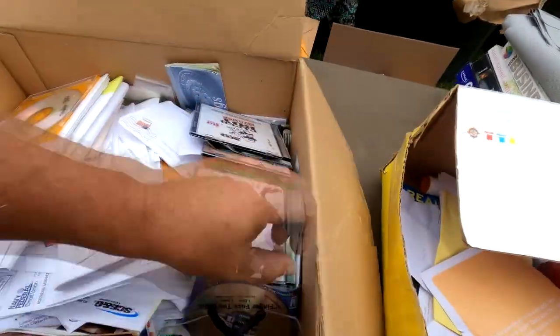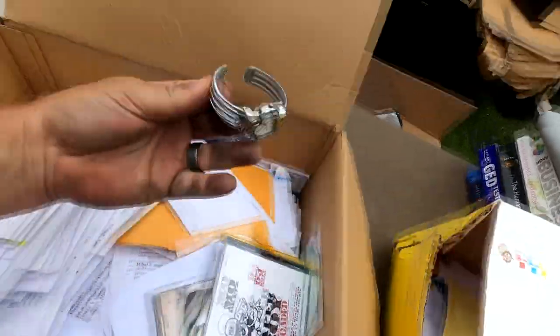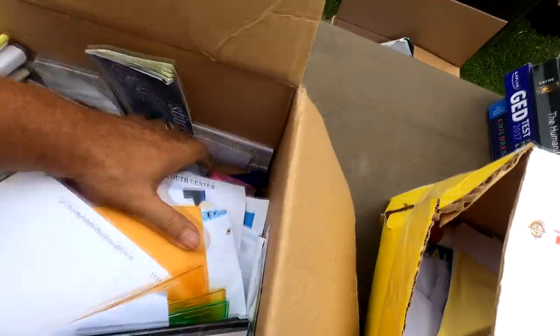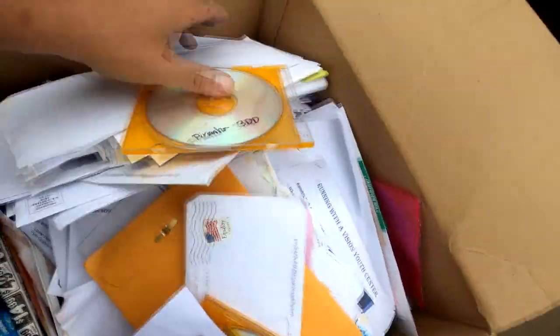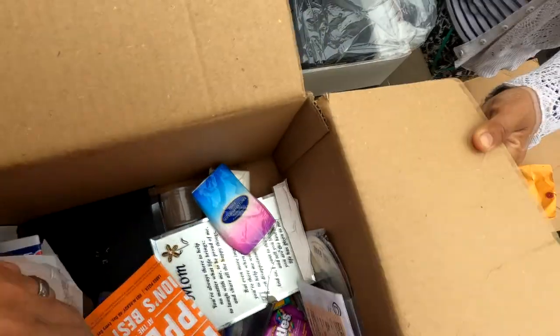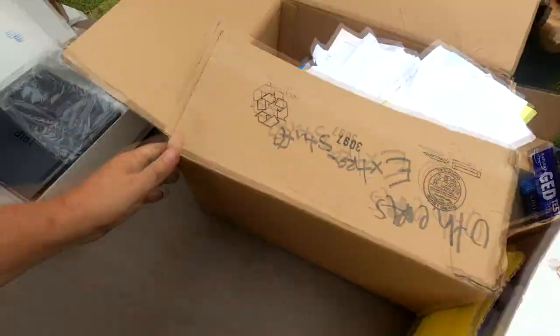Next box. Oh, garbage. More safety glasses. Found like three pairs of those. They must have been really safe people. And then here's a watch. Yeah, we'll keep a watch. Keep a watch for something. Alright, we got junk and junk. We got some pins and more burnt CDs. And all of our paperwork and trash and trash and trash. And it looks like another phone. Yeah, the old Motorola flip phone. But that's gonna be more stuff we have to go through later.